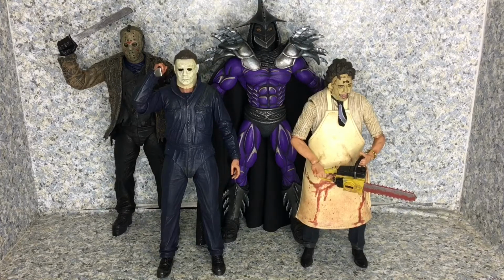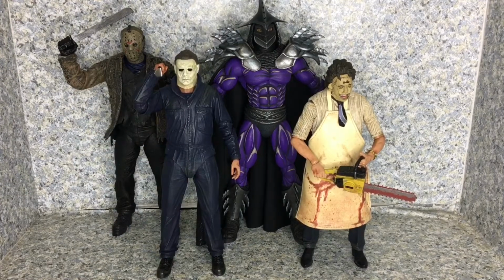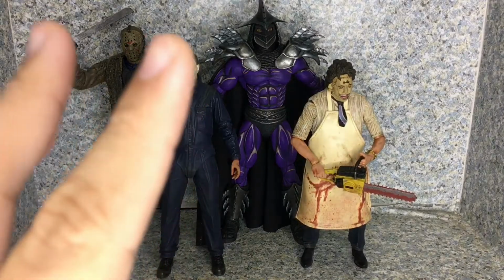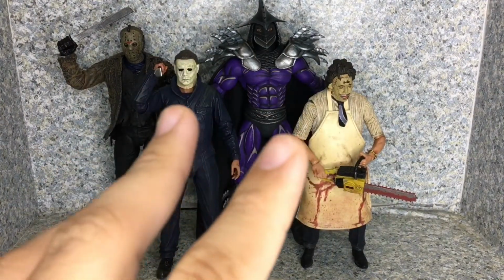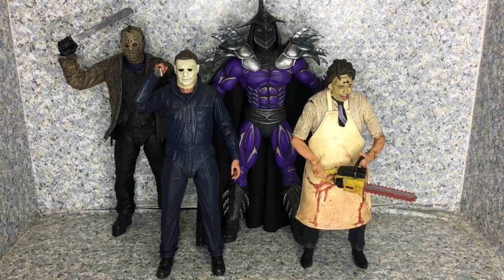The Michael Myers figure right there. I really like how he came with the interchangeable hands and the interchangeable head with the dark eyes. The Leatherface figure is the same thing as Michael Myers. Great sculpt, great paint apps. And most importantly, the Super Shredder figure. My god, this is the best figure I ever reviewed. I mean, take a look at this figure. It looks beautiful. I gotta admit, beautiful. It's the most beautiful figure of all time. NECA did a great job with Super Shredder.